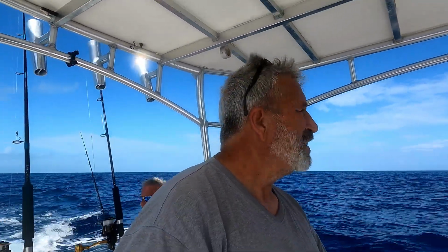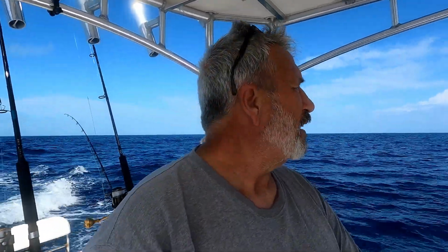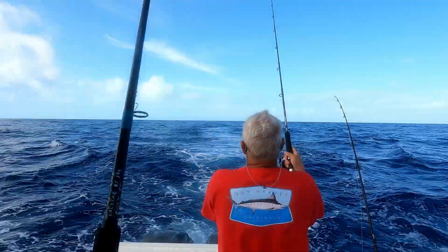I gave you a quick preview of that big old log we saw on the reef. Good thing we didn't hit it. That'd ruin your day. Tear your boat up. But we're getting out to about 150 feet of water now. We just put the lines out. We're gonna troll out. Yesterday we got a couple dolphin in the 200 foot range. We're gonna head out and see what we can find. Hope you guys like it.